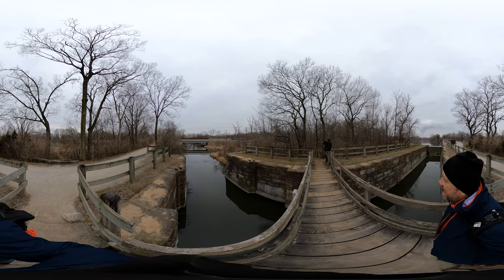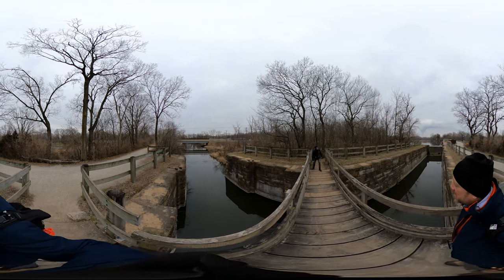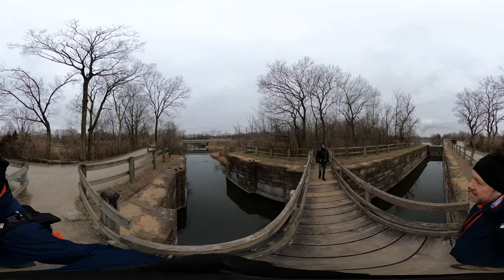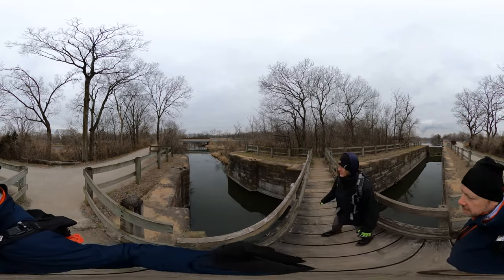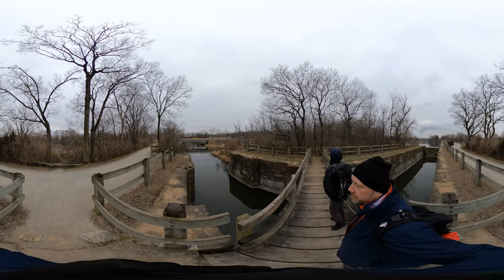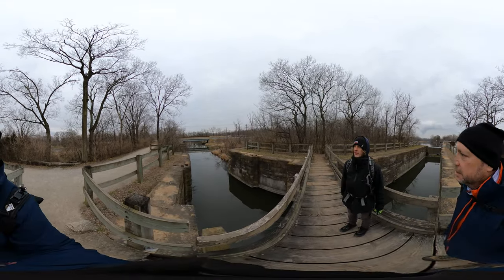At least we had a nice cabin sleep instead of a cold tent sleep. It is freezing. This is the coldest I've been all year. Right now? Yeah. So, we go that way. Yep.